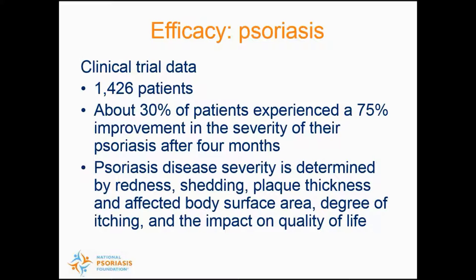Otezla dosing and monitoring. It's taken twice daily, and it really needs to be taken twice daily to get the benefits from it. Sometimes I have patients who are having GI issues, which we'll talk about more, like nausea, so maybe start with once a day, but it is taken twice daily. The dosing begins with a five-day titration period. The titration period is designed specifically to help with nausea, vomiting, and diarrhea that can occur in some patients when they start this drug. It's not all patients. Otezla has no requirement for routine laboratory monitoring.